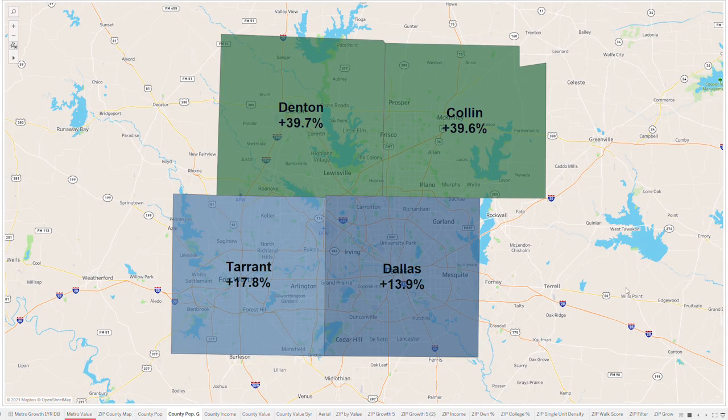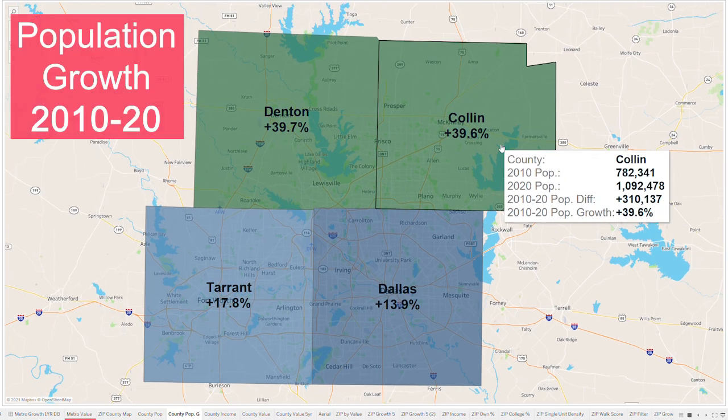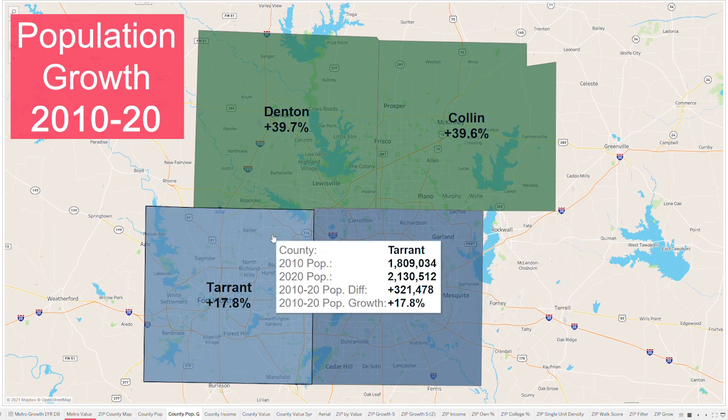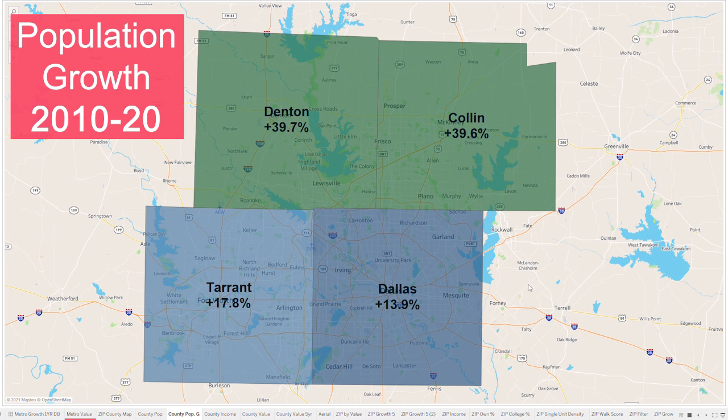Now, the first place I like to look when evaluating real estate prospects in different cities is growth. Which areas have the highest population growth? And you can see it's actually not even close here. Collin and Denton County are both around plus 40% population growth over the last 10 years. That's almost 4% a year. That's insane. There's very few large counties that hit those metrics. Now we look south, Dallas and Tarrant County, the population growth rates aren't as good, plus 13%, plus 17%. We're adding less and less people on a relative basis to Dallas and Tarrant as we are to Collin and Denton.